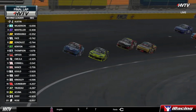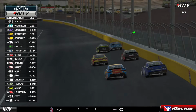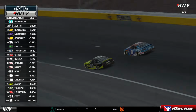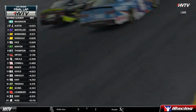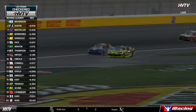Wilkerson at the quarter. Trying to side draft this 6 back. They're going to be side by side going down the backstretch. Wilkerson's going to have to drive it in here. Yes, he will. Gavin Austin with the run off the top side. Contact between the 2 drivers. Wilkerson, Austin at the line.